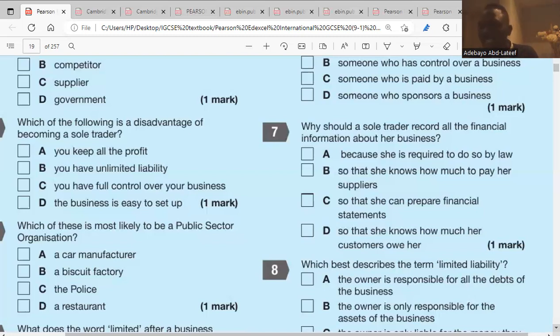So the answer is C, to prepare financial statements. So you need to keep your financial information to prepare what? Your financial statement. We said accounting is what? The act of keeping records of your financial information to make it a financial statement. So every business, irrespective of you wanting to show the government or not, you need to have a record so that you can prepare your financial statement. Then you'll be able to know what your profit is, what your assets are, what your liabilities are.